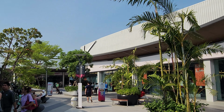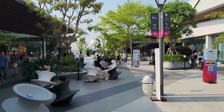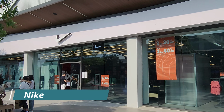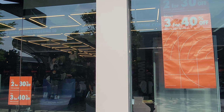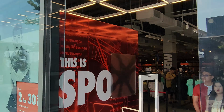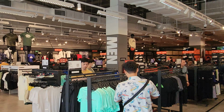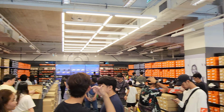So I don't really know what a good deal is, but I do know how much in general my Nike products cost. So let's have a look in the Nike store, and then I can let you know exactly if these are good deals or not. 2 for entire purchase, 30% off. 3, 40% off. That sounds quite interesting. So let me check out the shoes.